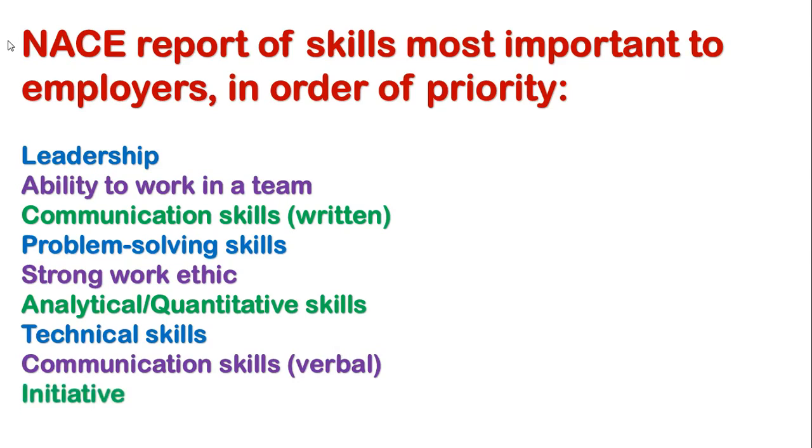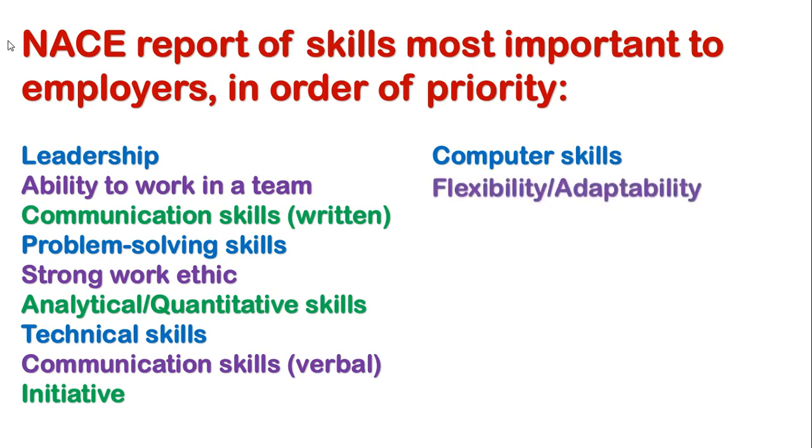Initiative is when you see an issue and you work to resolve it without being asked. Computer skills are the things that you're learning with Mrs. Koppes in the computer lab. Flexibility and adaptability is being able to change and go with the flow. Interpersonal skills are your social skills, like knowing how to greet people and to use your manners.